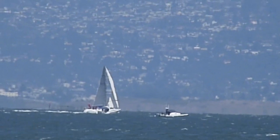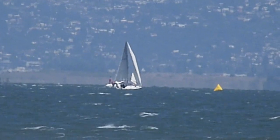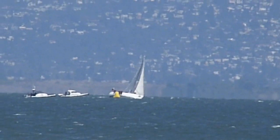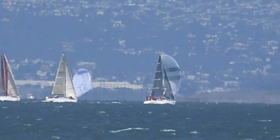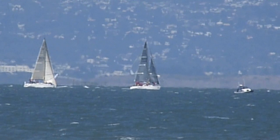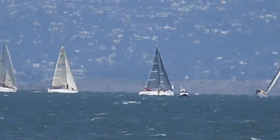The spinnaker douse. And around the mark they go, quite a ways ahead of the rest of the fleet. I'm dousing a lot earlier.